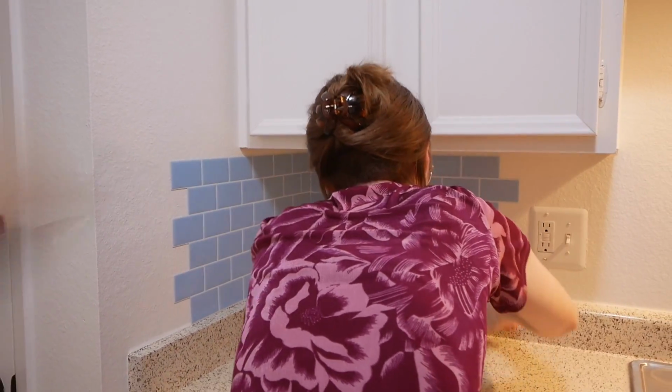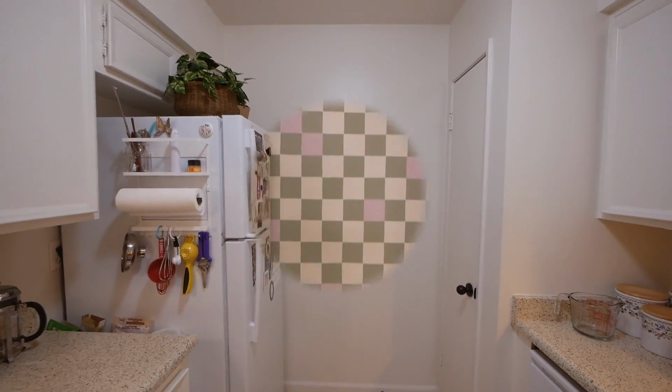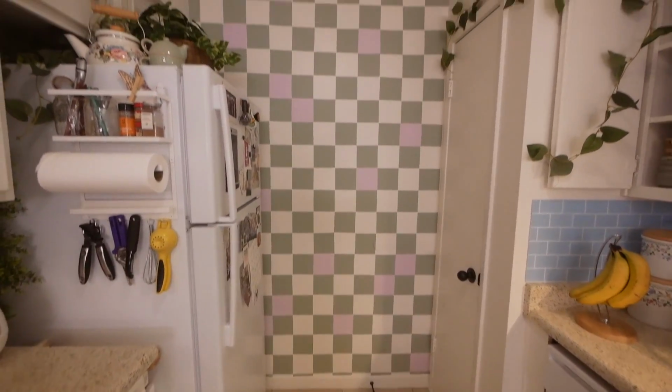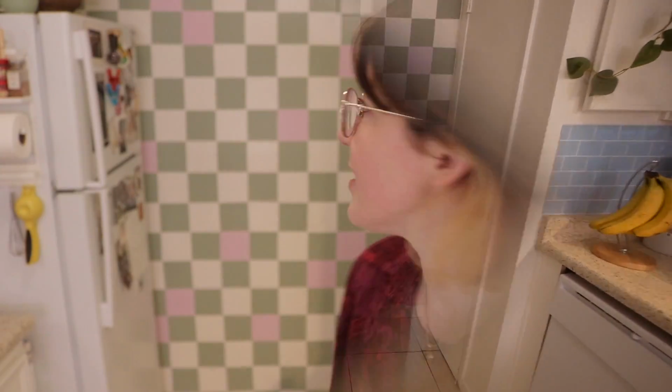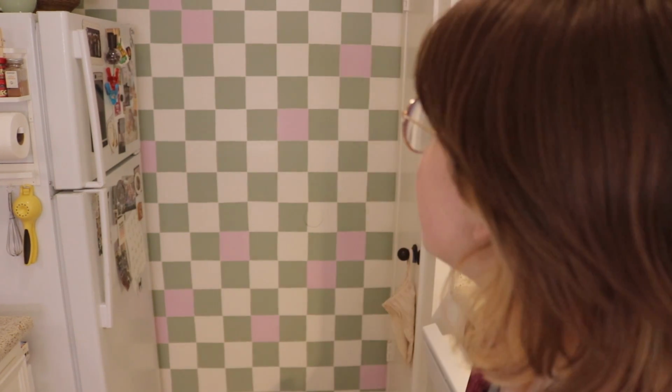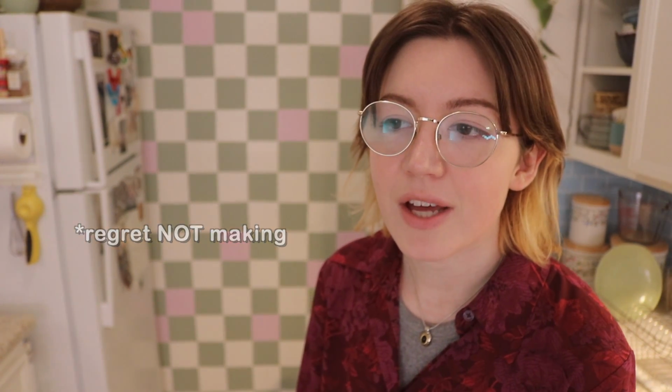One of the things that people ask me about the most is, of course, the wall. People ask if it's a wallpaper or if I painted it or whatever. It is a wallpaper, but it's actually peel and stick wallpaper that I cut up into squares and made a pattern out of. Did it take a long time? Yes.